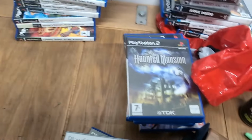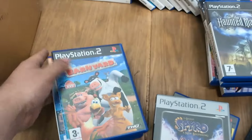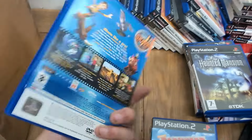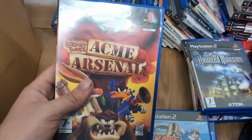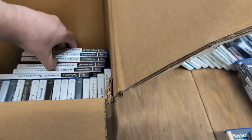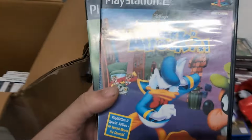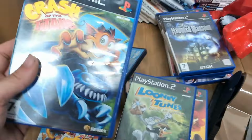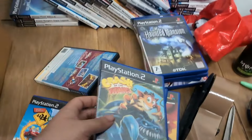Oh, I see a few games at the bottom here that are all right. About destroying everything. Barnyard, that one everyone seems to miss. That's a good one. Don't think that's amazing. Right, and then let's point it out to me. Yeah, obviously Hit and Run, just taking a stack at a time. It's all right, not amazing. Looney Tunes, pretty good. Crash of the Titans, that used to be really good, but it's come down a bit now.